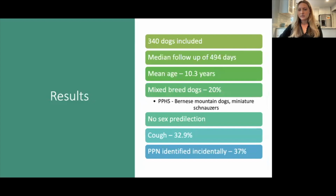340 cases met inclusion criteria and were included in the statistical analysis with a median follow-up time of 494 days. The average age was 10 years, and mixed breed dogs were the most commonly represented. However, among dogs with histiocytic sarcoma, Bernese mountain dogs and miniature schnauzers accounted for over 50% of cases. Cough was the most common clinical sign and was present in about a third of cases. However, primary lung tumors were identified incidentally in 37% of cases.